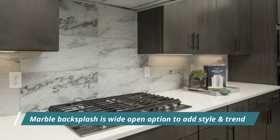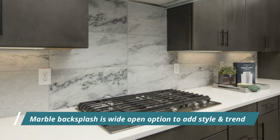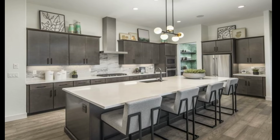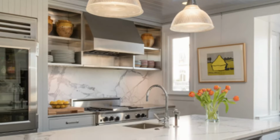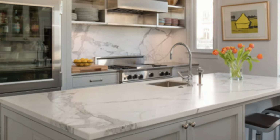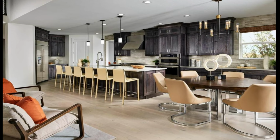Marble can be as traditional or as modern as you want it to be, based on the materials selected and paired with it. The solid marble backsplash blends seamlessly with the countertops and creates a beautiful symmetry in the kitchen space and adds an inviting atmosphere.